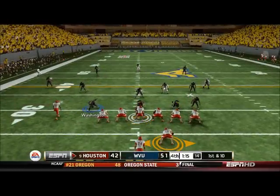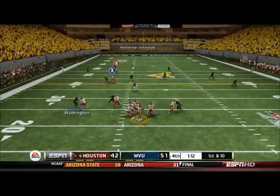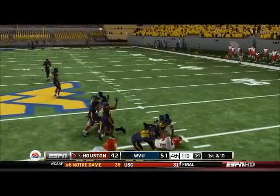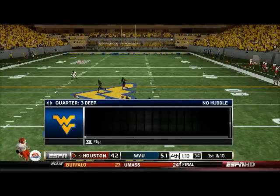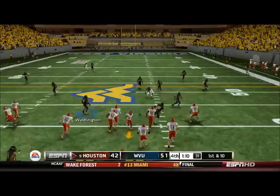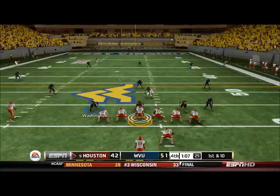Appears that he's changing things up here before the snap. Just over a minute in the fourth quarter. And he is drilled at the 42. That's a gain of 13 on the play. First down. Looks like he might audible out of that play.